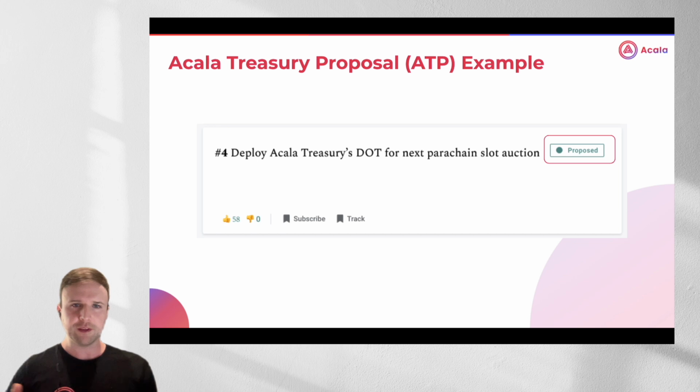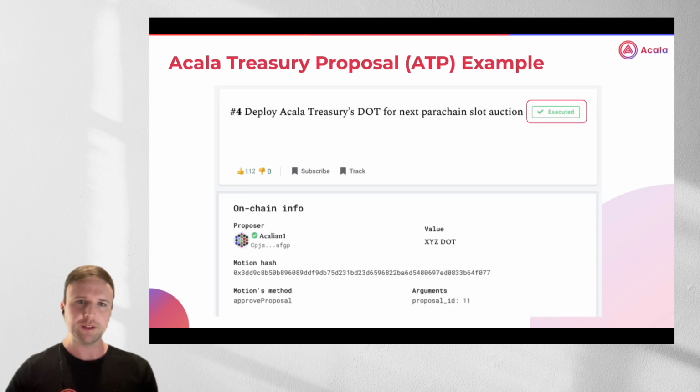So this is what an example could look like, where this is proposal number 4 to deploy Acala Treasury's DOT for the next parachain auction, and it's showing as proposed. This could also ensue another discussion below this proposal as it gets closer to actually enacting. And then through a vote amongst all the ACA token holders, we could decide to execute this Acala Treasury proposal and then deploy X number of DOTs, whatever we decide is necessary for this parachain slot auction. Deploy that DOT to whatever the crowd loan module is, and then that becomes the support from the Acala Treasury for the Acala parachain slot auction bid.